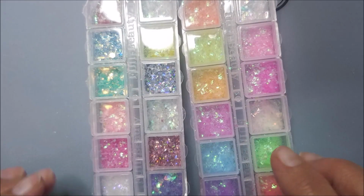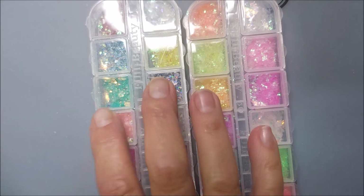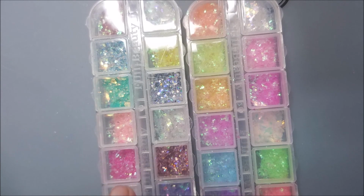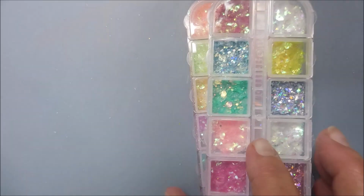And I like that they come in a little container. But I don't know if you can tell, they kind of sneak out of the container. They're all on my desk now. So these 2 cases were $6.24. Got 24 colors in there. And these showed up on November 4th. So not quite a month on shipping on those. Pretty close, but not all the way.